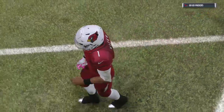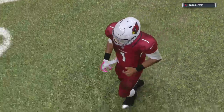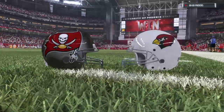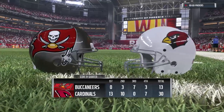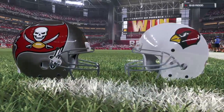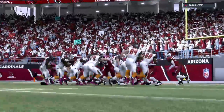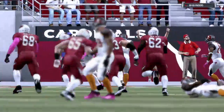So for the Cards, their good start continues as they get their record up to 4-2. And they'll hit the road next week to take on the Atlanta Falcons. Meanwhile, for the Buccaneers, the loss drops them back to 4-3 so far. And they'll try to get back to their winning ways next week as they head to Santa Clara to take on the 49ers.